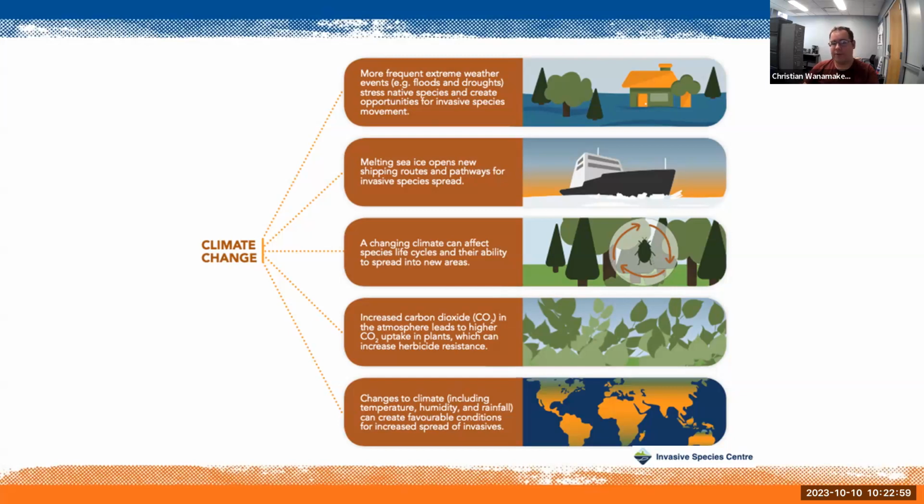And as those new pathways open up, the amount of time it takes to get from point A to point B changes, the direction of goods might change, and the species that move with them might also change if they're coming from different places and moving to other new places.